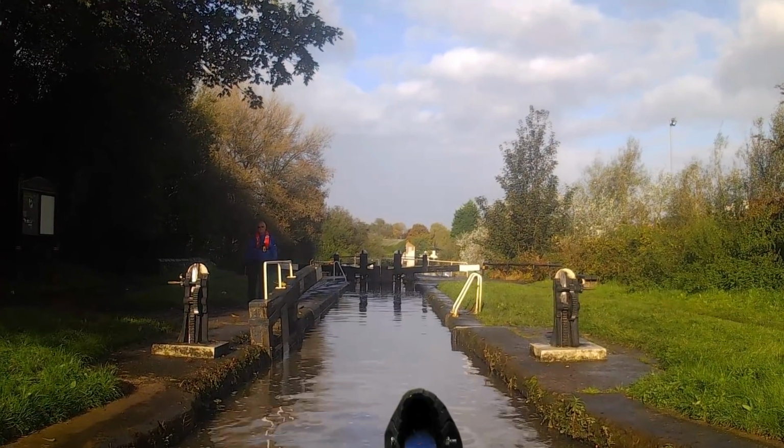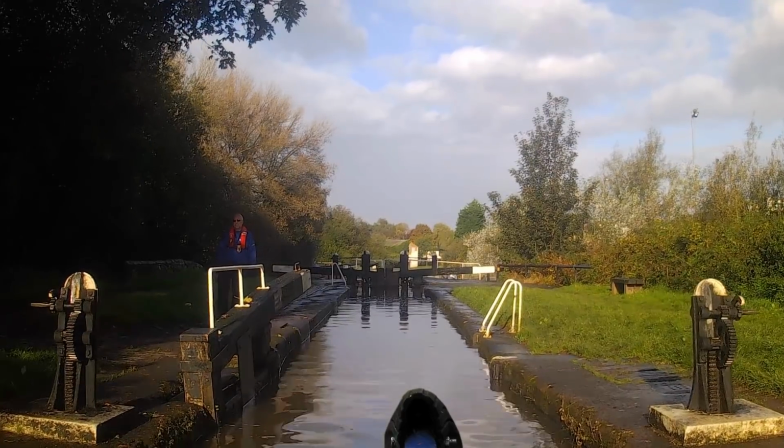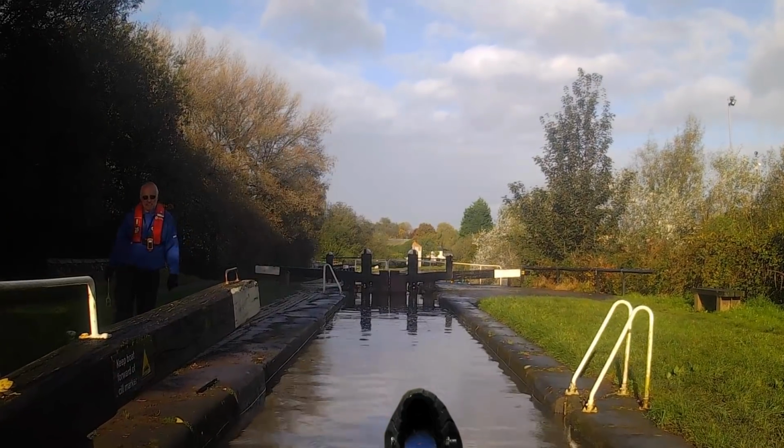And here we are at the third lock, all set up and waiting for me. You may hear a lot of noise of grinding going on in the background, and that's because there's a boatyard down below these locks, and they were rather busy by the sound of it.